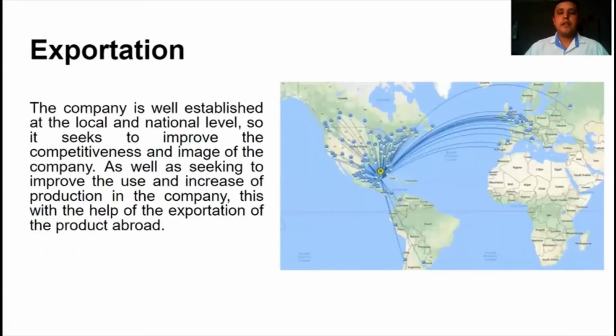Exportation. We all know that all companies look forward to export their products. So here, Sistemas Lacteos is looking forward to the exportation since they have been well established here in Durango and in the national territory. They are seeking to improve the use and increase of production in the company, so that they can help establish themselves well in the market and generate a better profit.